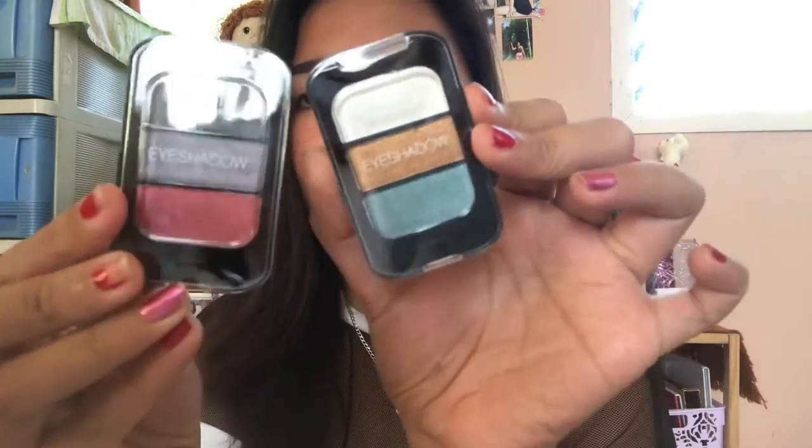Ayan siya. Let's start with the eyeshadows. Kasi 6 siya eh. Ito ang kanilang eyeshadows. So, swatch natin siya. Let's start with this one. Yun. Next is the silver one. Yun yung silver. Next is this reddish one. Hindi siya masyadong kita, no? Ito yung sobrang pigmented. So, ayan siya.